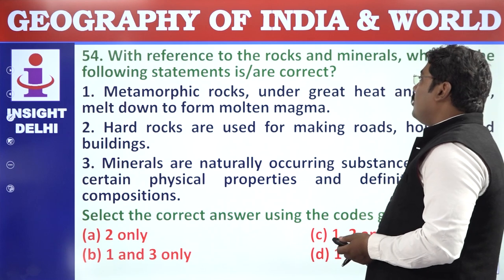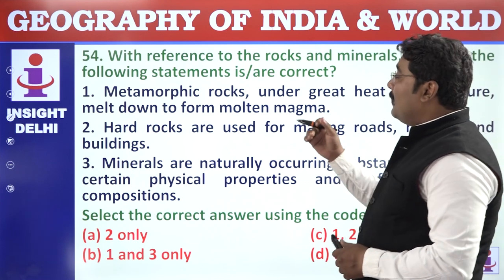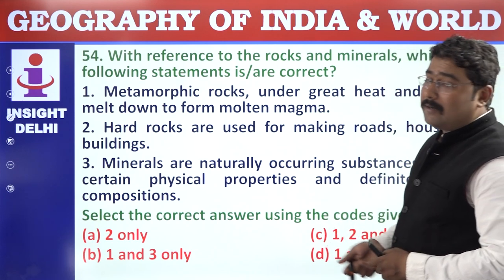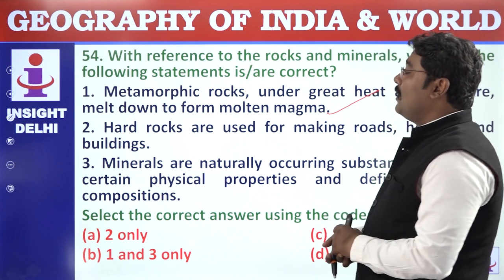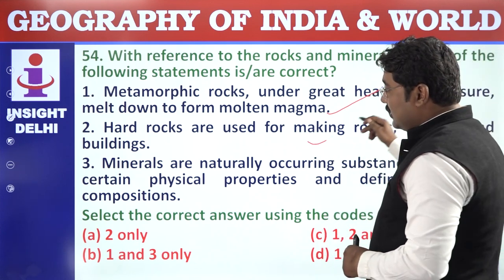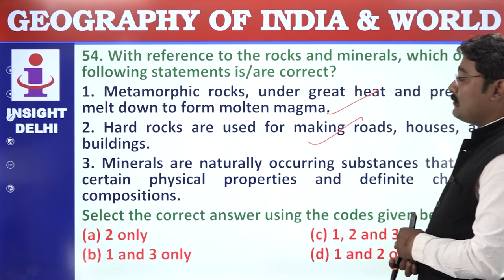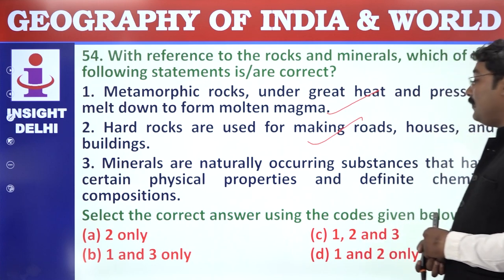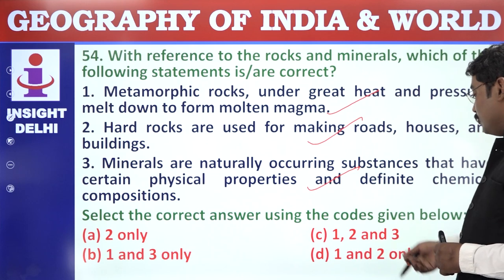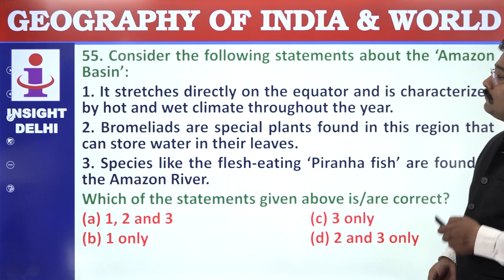with reference to rocks and minerals, which of the following statements is or are correct? Metamorphic rocks under great heat and pressure melt down to form molten magma. Yes, they can. Hard rocks are used for making roads, houses, and buildings. Yes, it's right. Minerals are naturally occurring substances that have certain physical properties and definite chemical composition. Yes, this is also right. So, 1, 2, and 3 all are correct.